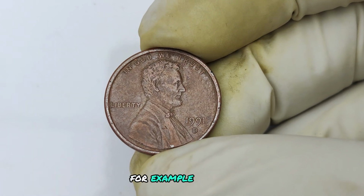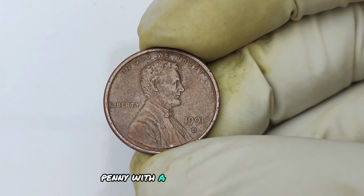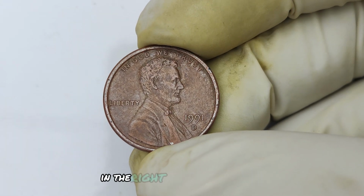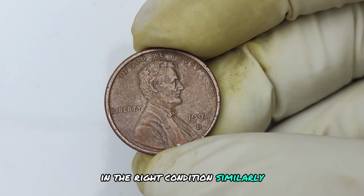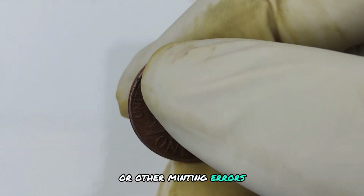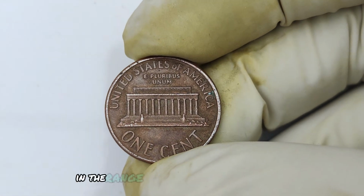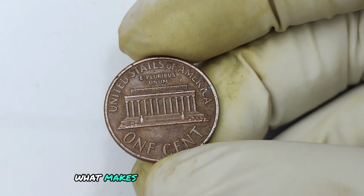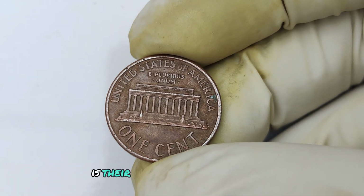For example, a 1991 D penny with a double die reverse can command a price upwards of $10,000 in the right condition. Similarly, coins that have noticeable off-center strikes or other minting errors have been known to fetch prices in the range of $20,000 to even $50,000. What makes these rare pennies so special is their scarcity.